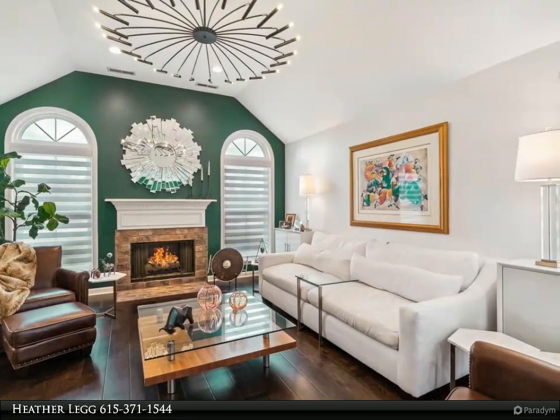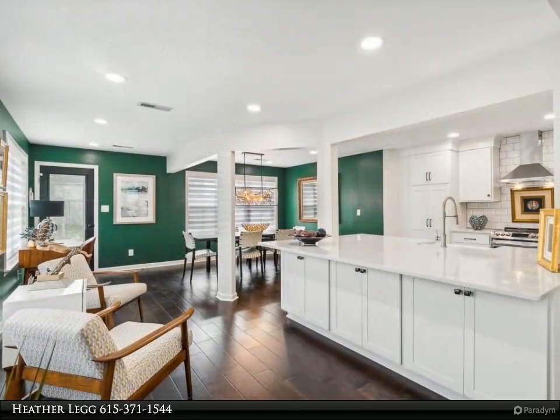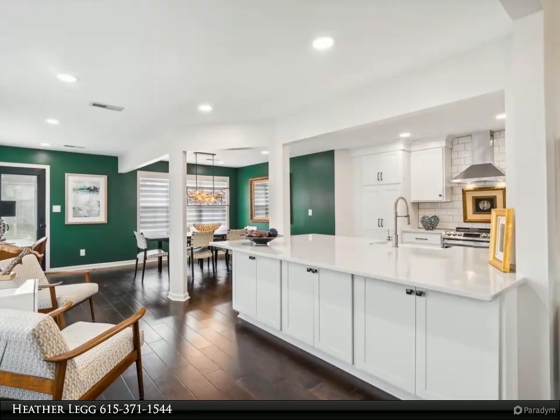Marvel at the all-white kitchen, with top-of-the-line appliances, gorgeous quartz counters, massive island and a tiled backsplash. Current owners poured their heart into this one as they never plan to leave.